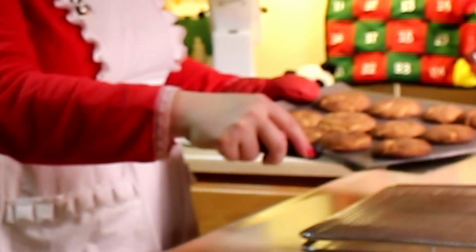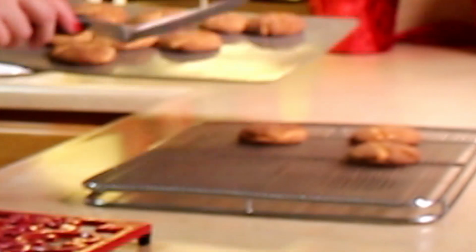Again, the smell of cinnamon. The smell of cinnamon is like the Christmas smell. And mint, right? All right. Get these on a cooling rack as quickly as possible. It is hot on your little fingers.